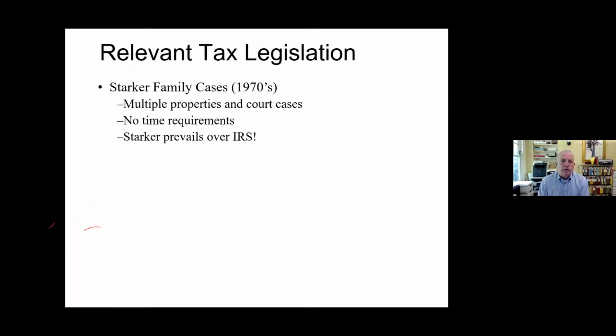But when Starker prevailed, when Starker beat the IRS, people around the country, real estate brokers, tax attorneys, real estate attorneys, CPAs, started talking about doing a Starker exchange because this was a landmark case in the world of real estate. And people said, well, if Starker did it, I get to do it, and I'll just follow what Starker did. And so people started doing exchanges on a much more frequent basis.